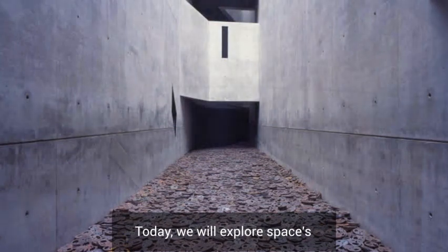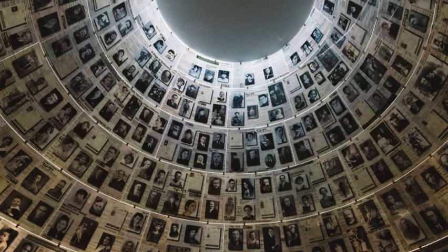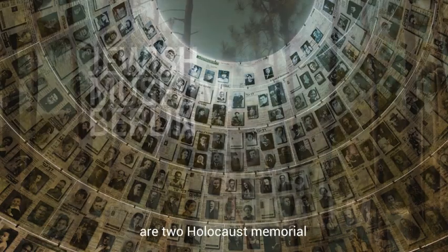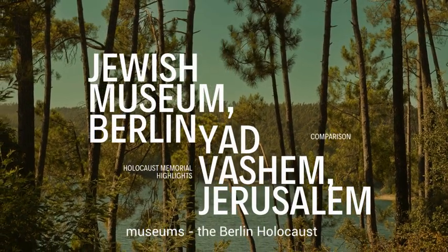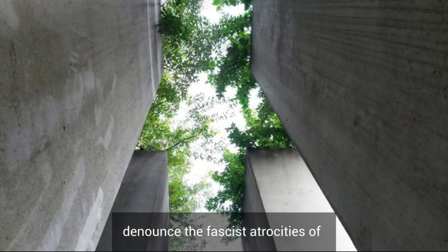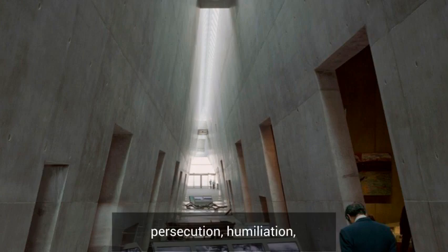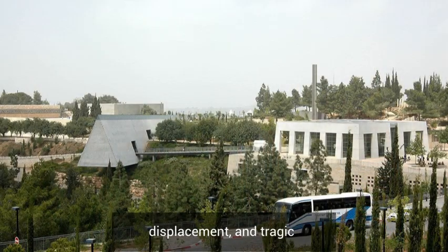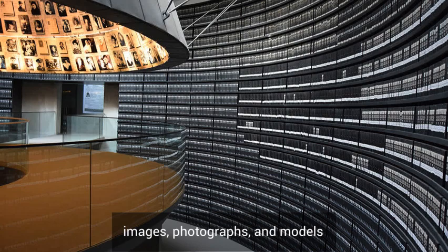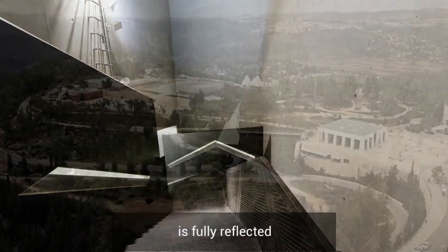Today, we will explore space commemorative and narrative expressions through two typical memorial museums. The protagonists of today's story are two Holocaust memorial museums, the Berlin Holocaust Memorial and the Yad Vashem Holocaust History Museum in Jerusalem, Israel. Both buildings aim to expose and denounce the fascist atrocities of war and genocides, depicting the persecution, humiliation, displacement, and tragic experiences of the Jewish people through a wealth of artifacts, images, photographs, and models. The design of spatial sequences and narrative expressions is fully reflected.